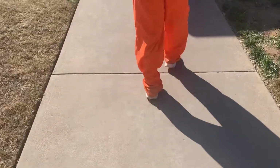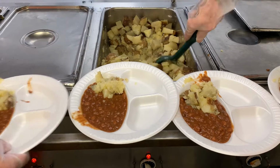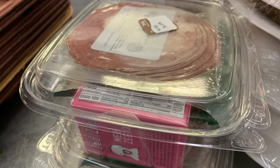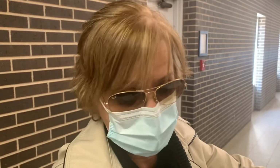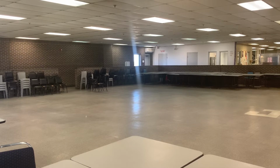Inmates come in this door, they get their ID scanned, pick up their food tray, whether it be a normal food tray, a kosher tray, a veggie tray, and then they exit out this door and they go back to their dorms for their lunch. For safety purposes, yes, because we cannot socially distance a dorm in here.